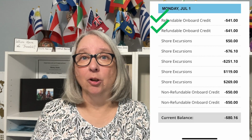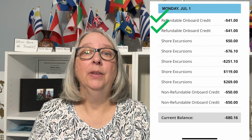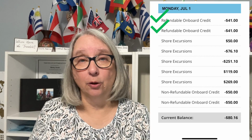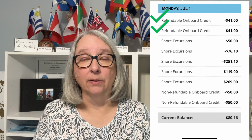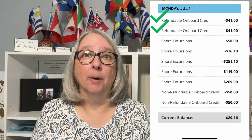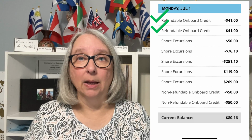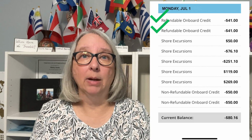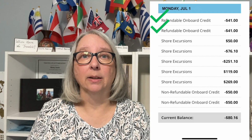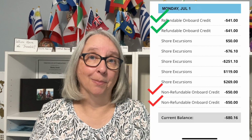They recommend that you do it by the last full day of the cruise before debarkation day. This refundable onboard credit could be a refund of taxes and port fees, maybe for an itinerary change. On ours, we were told it was an environmental tax that they had charged, but then they no longer had to pay that environmental tax, so it was given back to us. It could be any reason, but the refundable onboard credit and the non-refundable onboard credit can both be used toward any of your onboard expenses.